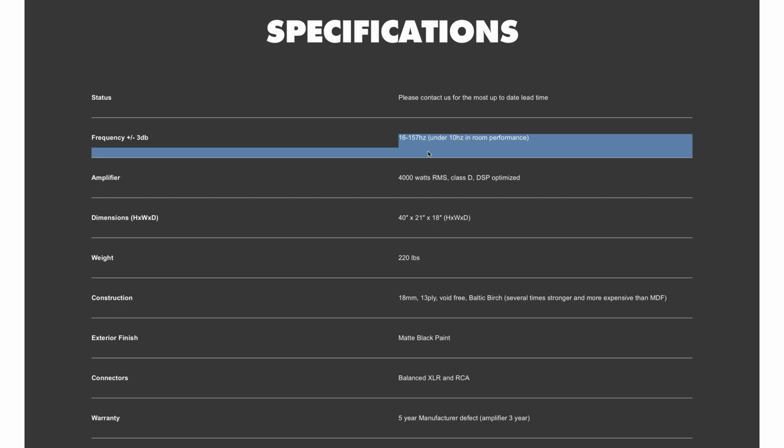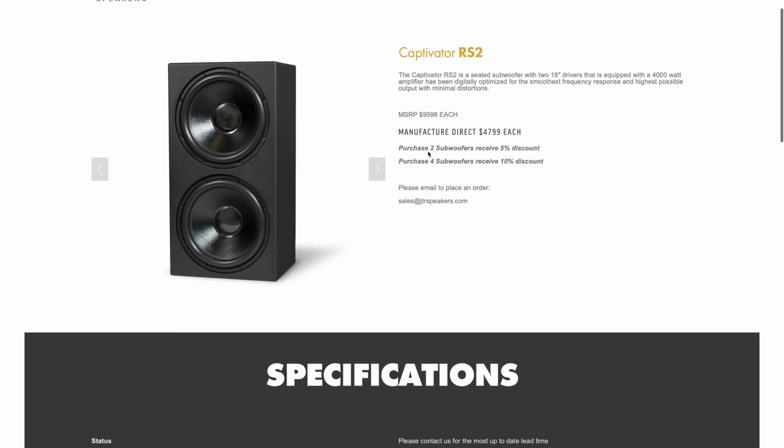You're getting a sealed subwoofer. It's going to be a lot cleaner, a lot more precise and tighter than ported subwoofers are. The reason I didn't recommend sealed subwoofers at the price points below this is because with sealed subwoofers, you lose a ton of output compared to ported. Literally, at lower price points, a $500 sealed subwoofer will be a quarter of the output of a $500 ported subwoofer. And that just comes down to the fact that there's sometimes a 12 decibel difference in output at 20 hertz between the two.